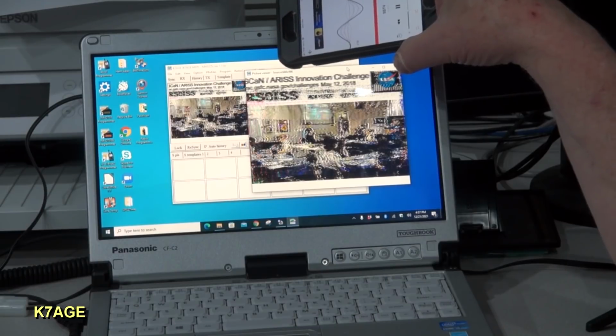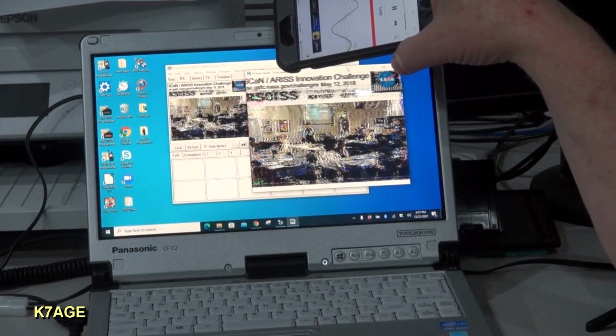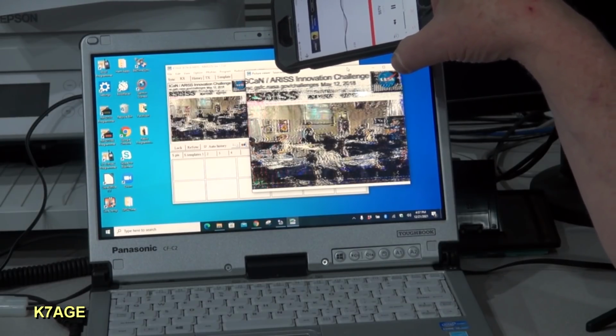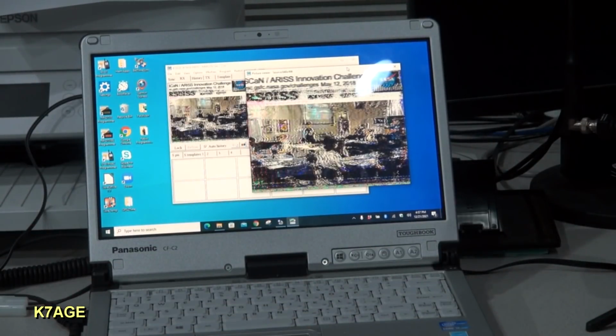Okay, well, it's just about done. It's not as good as direct coupling. There's a lot of room echo and stuff, a lot of weird ghosting in the picture, but hey, it's a start. You start simple and you work to a better setup.